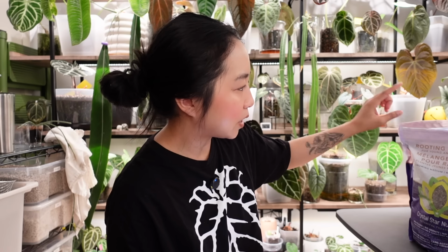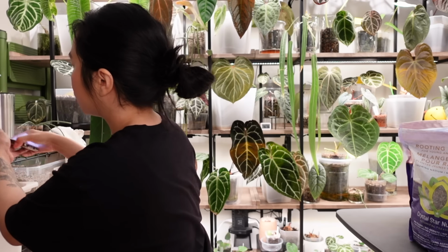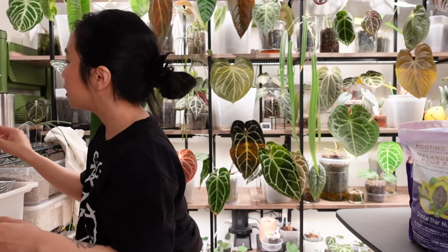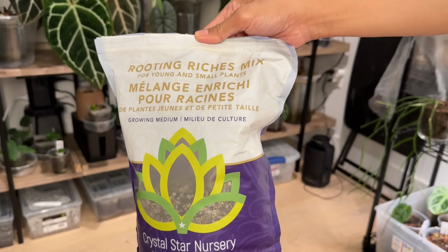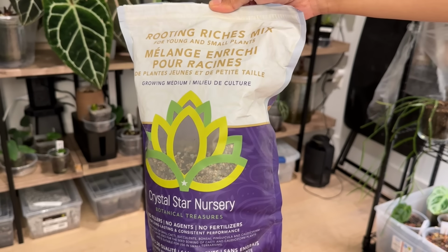So the Rooting Riches mix comes in 2 grade sizes. This one is the finer mix, and this one is good for, I think I saw it on the thing she sent me, I think it's good for 4-inch plants and smaller. Yes, 4 inches and smaller is what she recommends for this. So it is your go-to solution for fostering robust root systems in your most treasured botanical gems.